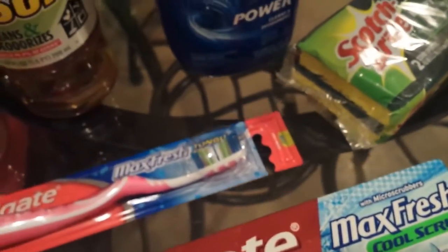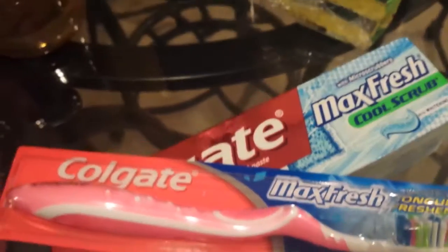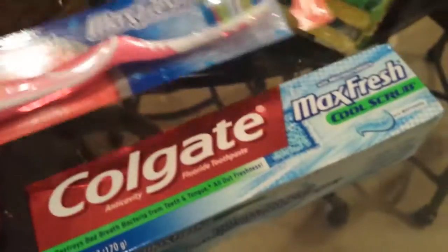I got them because it wasn't too bad. It's two in there. And I got the Colgate toothpaste and the Max Fresh Colgate brush. It was $3, buy one, get one free. So each one of these was $1.50.